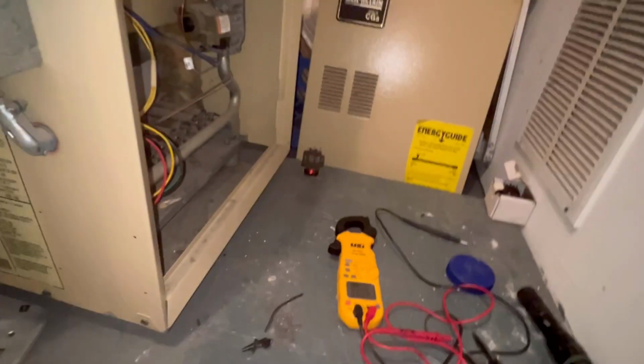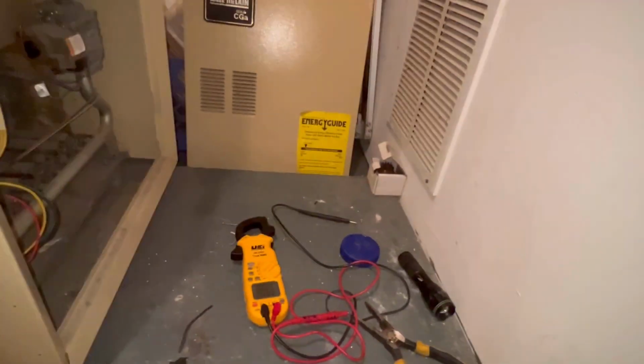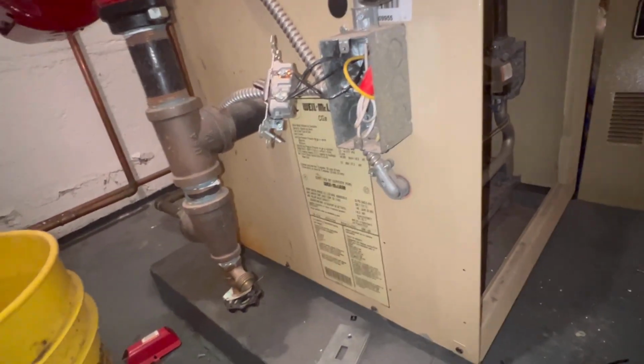Okay, so here's the transformer and the relay. Just for your knowledge, I'm not here to just come in and come out. The transformer and the pump relay.